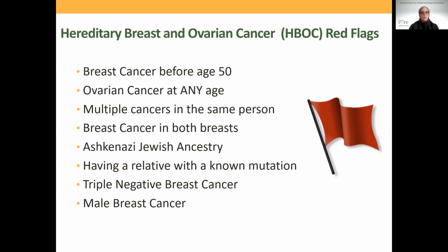If there's a relative with a known BRCA pathogenic variant, that's important. Triple negative breast cancer in any woman and male breast cancer is automatically a red flag.